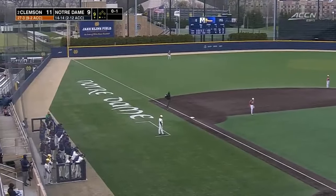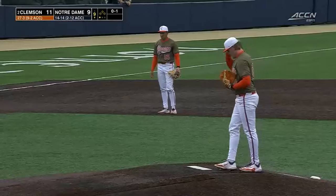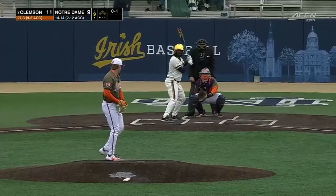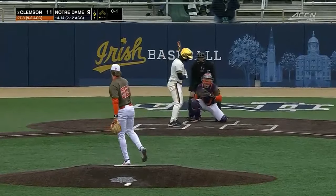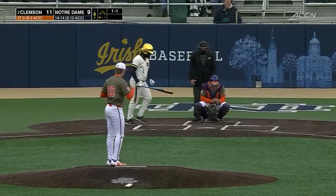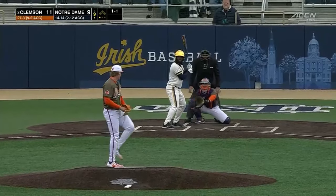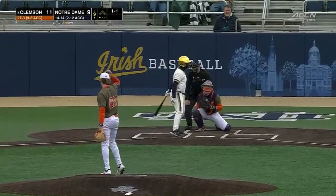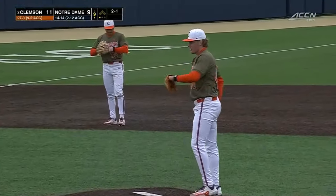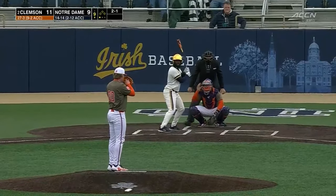Jefferson fouls it over the press box. Jefferson looks at a ball off the plate. Talk about the fight in this Notre Dame team. Like we talked on, had a no-hitter against them going to the bottom of the seventh and now responded for eight runs in this back third of the game.